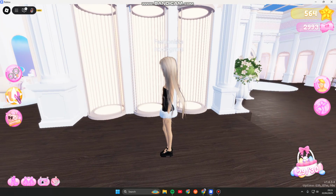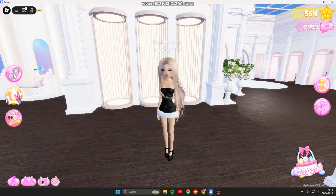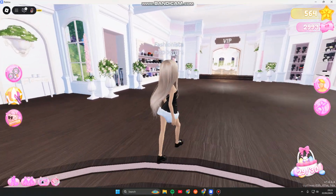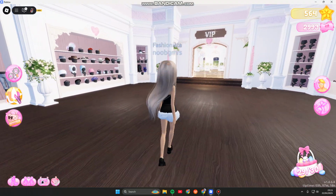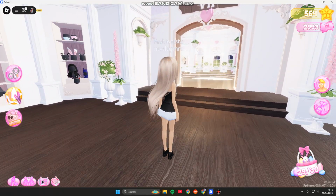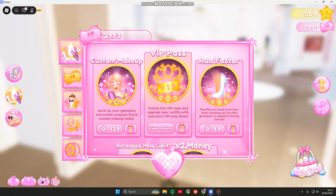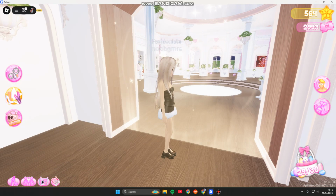And the next tip is that if you want to go into the VIP room but you don't have the access, you can just ask someone in the VIP to let you in and they will let you. And this is totally fake because you need to buy the VIP pass to be able to enter the room.